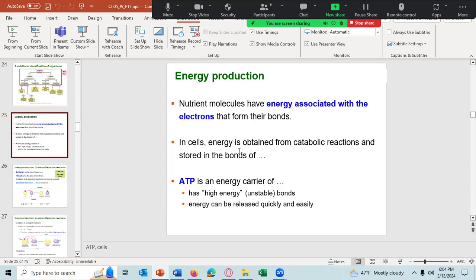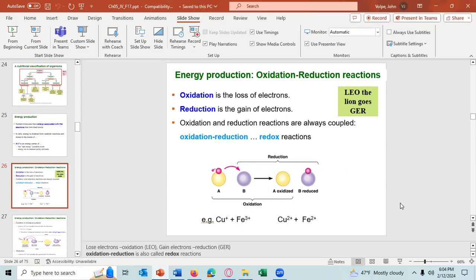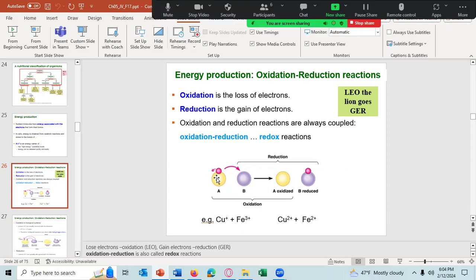Any question about energy production or ATP? We will talk more about ATP in this lesson, but for now, let's move on. Energy being produced by cells, if they do catabolize a molecule to get their energy needs, then they do that by oxidation reduction reactions. Oxidation is the loss of electrons. So molecule A here is going to lose its electrons, or in this case, one electron. So molecule A will be oxidized because it's losing its electron. Molecule B, on the other hand, is going to gain the electron. Gaining an electron is reduction. And so molecule B will gain the electron, so molecule B will be reduced.